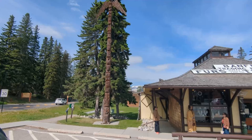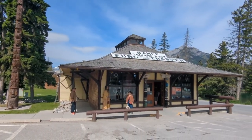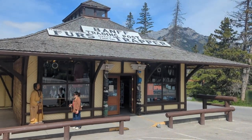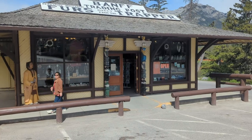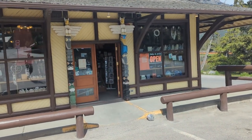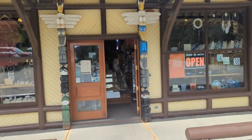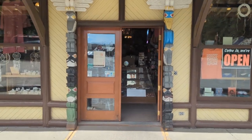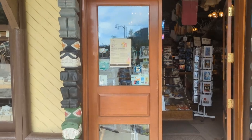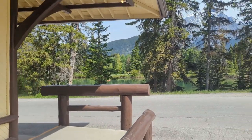Made a stop at the Banff Trading Post. I'm not gonna walk around the store, but yeah, they got moccasins and furs and all kinds of neat stuff in there, and it's right off the river.